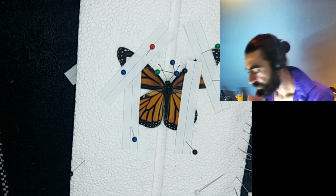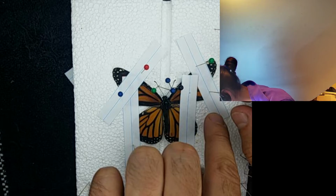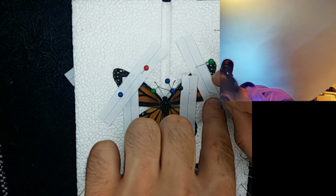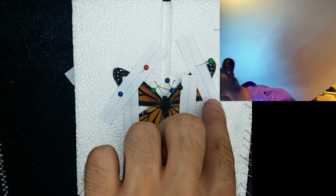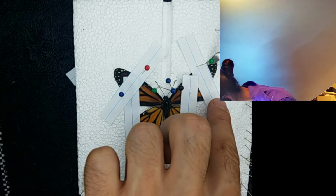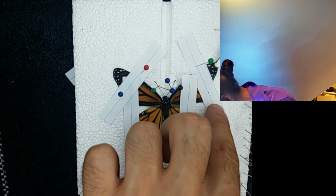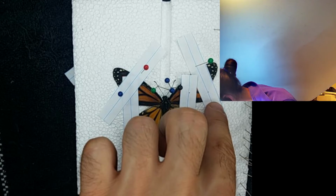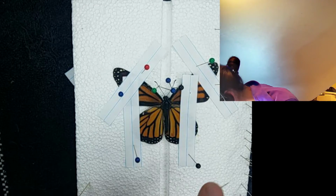Ooh, that was really close to the wing, but oh well. Okay, so, left wing, right wing. I think the right wing was a little higher than I wanted it to go. Was it? I'm talking like millimeters. That's perfect. Who's a perfectionist? Not me.